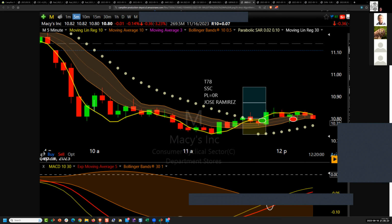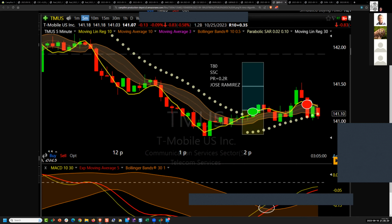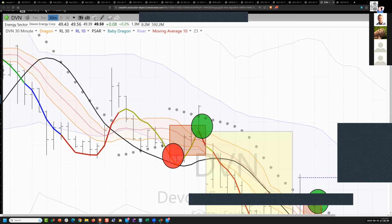Jose, scratches on Macy's. A 1 hour win on Walgreens, still working hard on that one. A fractional win on T-Mobile. Standard pattern, he gets a 0.8 on Devon. You stick around too late on this. This is supposed to work right away. And after this doji at the edge of the dragon, when it starts failing, this is where you should be getting out for a fraction instead of down here. You could even think about getting short right there if you prefer.